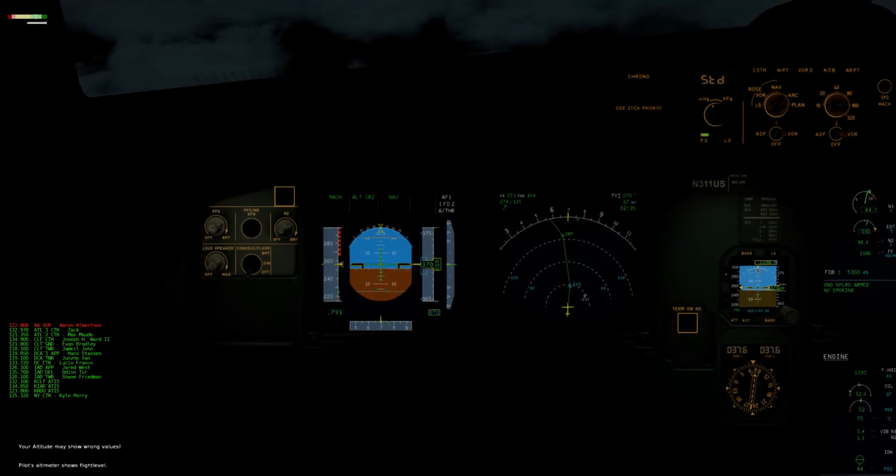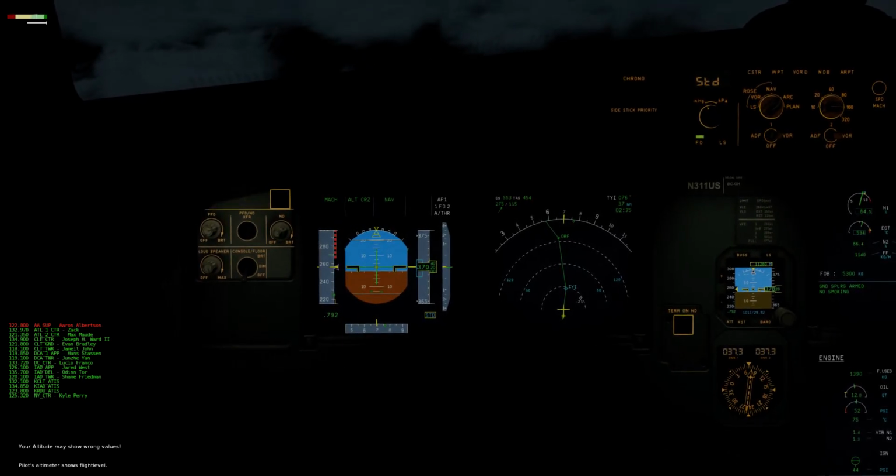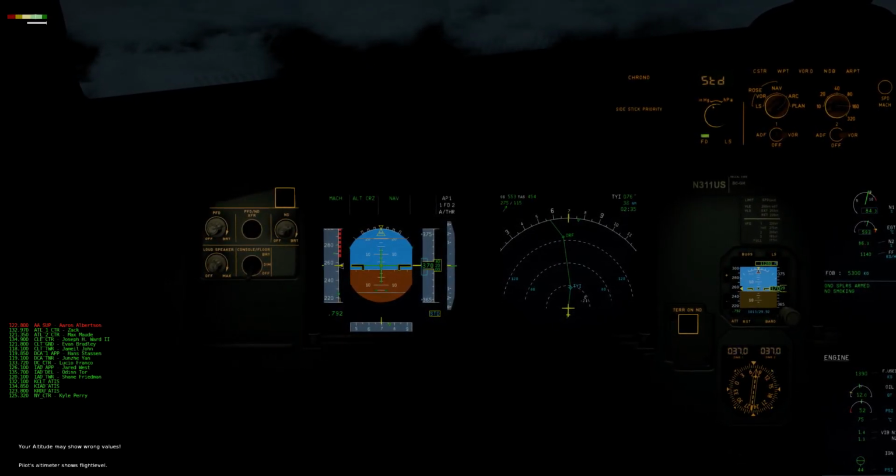Delta 549, actually amendment to your arrival, expect the RNAV Zulu runway 6.